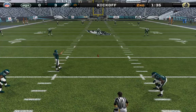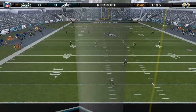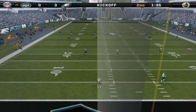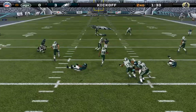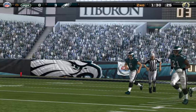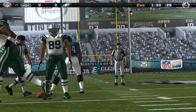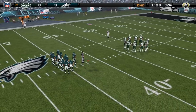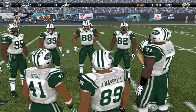Philadelphia is lined up for the kickoff. Marshall back deep to return. Booming kick downfield. From the four. The Jets need to score quickly as they start this drive at the 42. An effective two-minute drill will give them the opportunity to put some points on the board before the half.